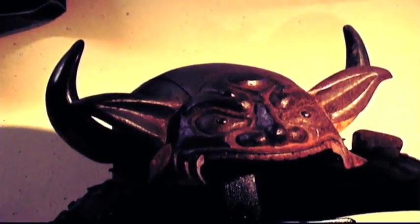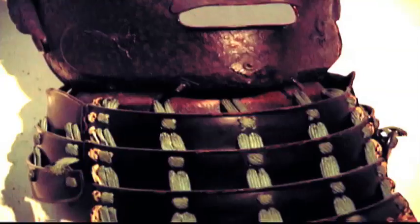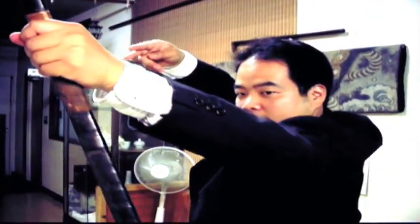Here's a helmet with literally a gremlin head on top. These armored faceplates are not only beautiful, they are also critical. Because of the effectiveness of samurai armor, archers traditionally shot at the face, and most generals were killed by face shots. As is often the case with Japanese weaponry, beauty and function are one.